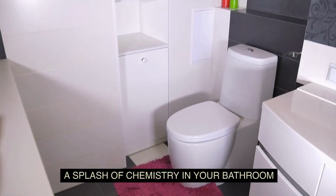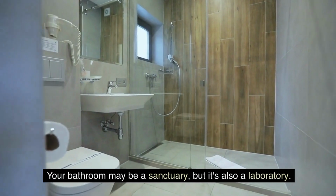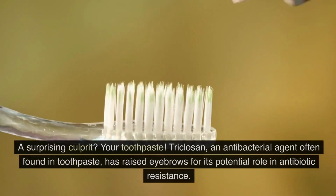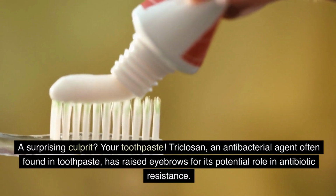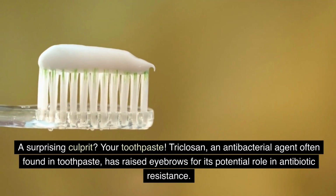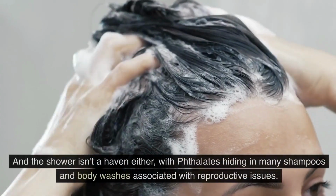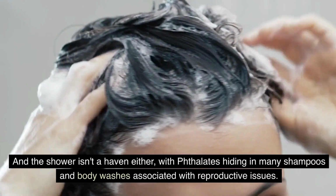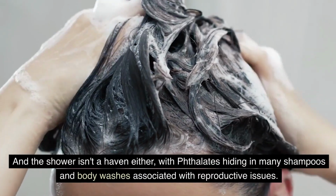A splash of chemistry in your bathroom. Your bathroom may be a sanctuary, but it's also a laboratory. A surprising culprit? Your toothpaste. Triclosan, an antibacterial agent often found in toothpaste, has raised eyebrows for its potential role in antibiotic resistance. And the shower isn't a haven either, with phthalates hiding in many shampoos and body washes associated with reproductive issues.